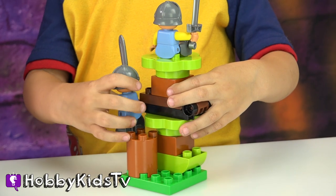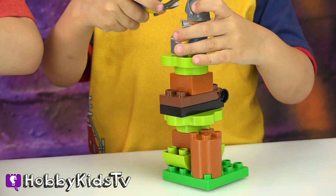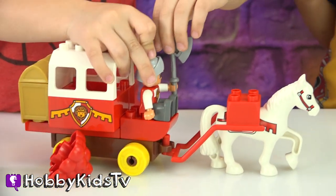Hobby Bear built his own super cool tree hideout. Yeah, it's where the knights hang out. Go faster, you horse.